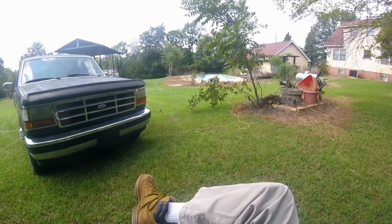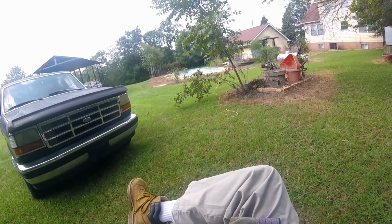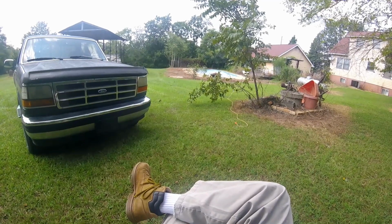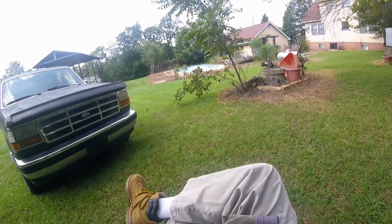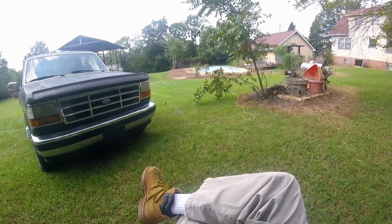So when we decided to put a pool in, we just dug up the stump. So we already had the hole started, so that's where we put the pool.